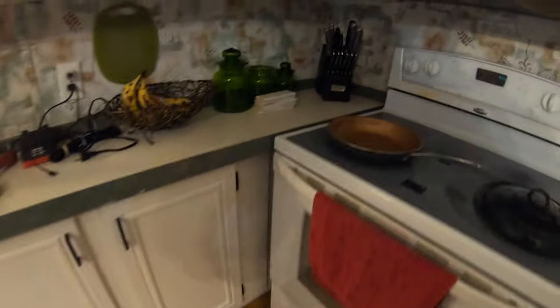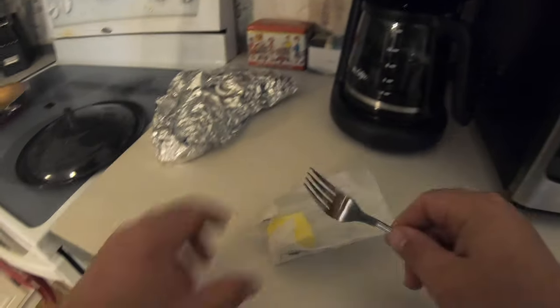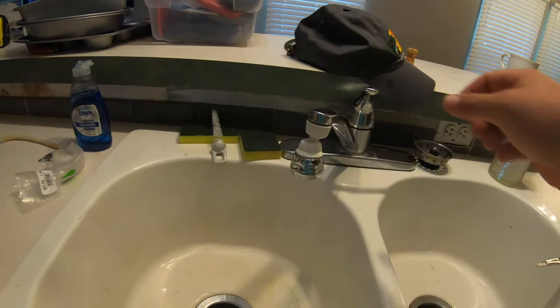Okay, so I'm gonna pan sear these catfish fillets. So what I'm gonna do first, I'm gonna get my skillet and go ahead and preheat it. I'm gonna get that skillet good and hot before I ever put them fillets on it. Also, we're gonna take some butter, just about a tablespoon or so in there. We're just gonna let that heat on medium high heat. Just a second here. Okay.